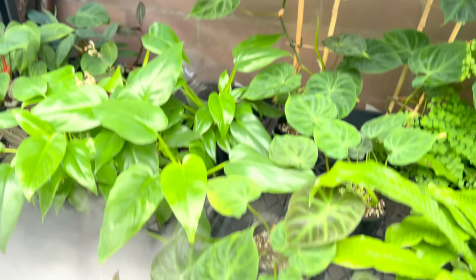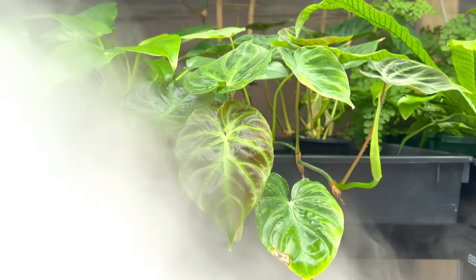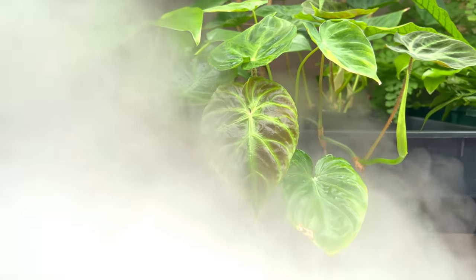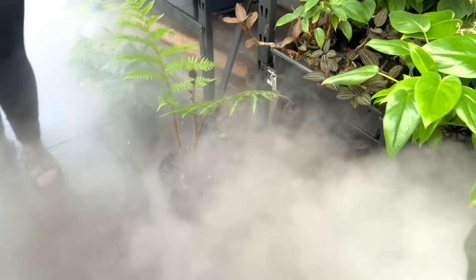Humidity. Now, obviously, being outside, plants dry out incredibly quickly. And even in winter outside, they do with the heater. So what I do is I try and replace that humidity and that moisture through this little humidifier that I have built. Now, it's not perfect.